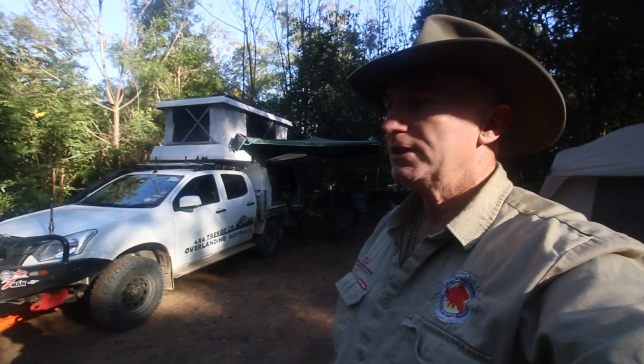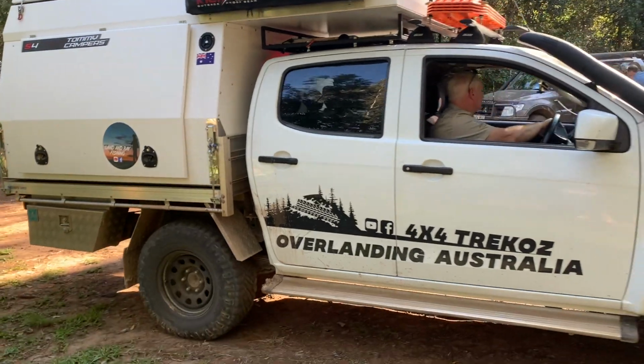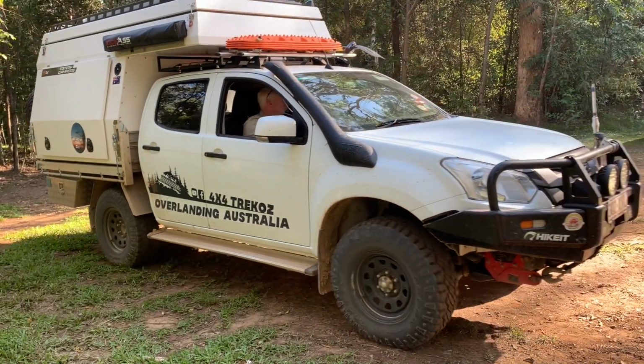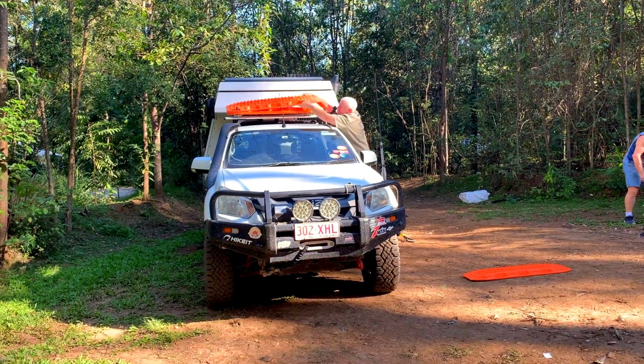So we've just arrived at Charlie Moreland. Quite a big campsite. There's a massive amount of people here, and it's not very private. We've managed to squeeze ourselves into a little private corner, which is really good, surrounded by trees. So pretty happy with that.